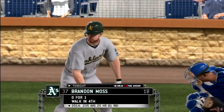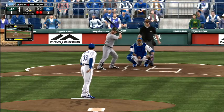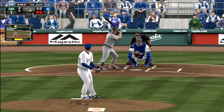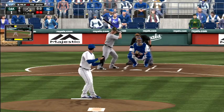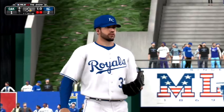Brandon Moss will stand in. Base on balls his last time. First pitch on the way. First pitch here misses wide, 1-0.